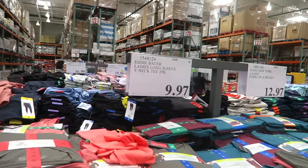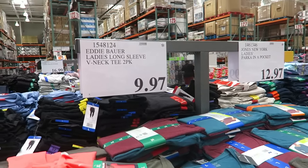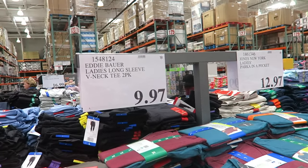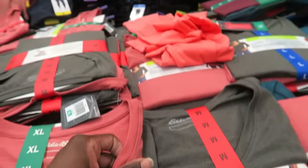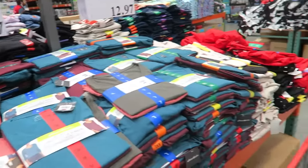That's nice. Hey, these Eddie Bauer t-shirts are on clearance. It ends in a 7, so that means it's a clearance, and you have the asterisks there. But they're a long sleeve tee, so I'm probably trying to get rid of the spring stuff. I want to see if they have any tennis skirts.